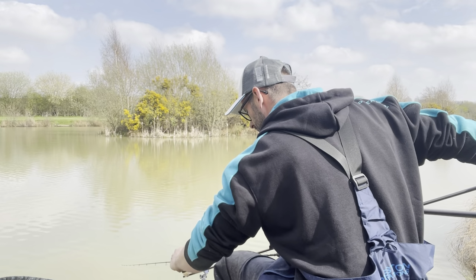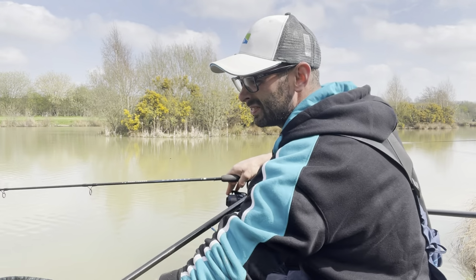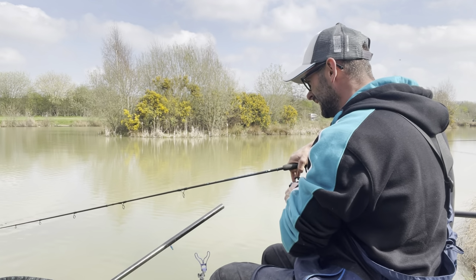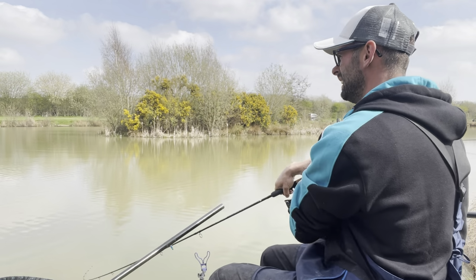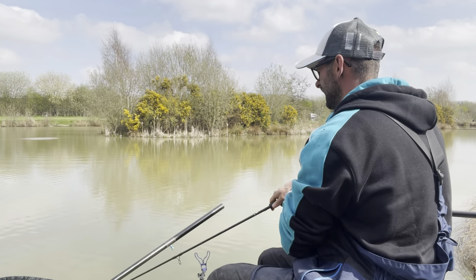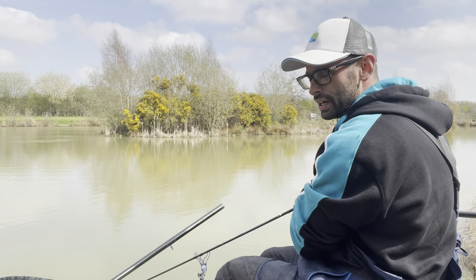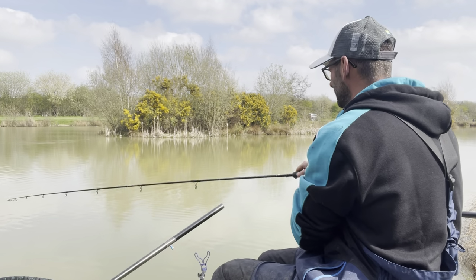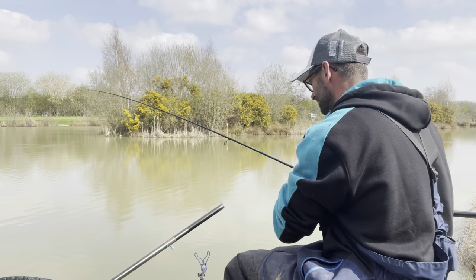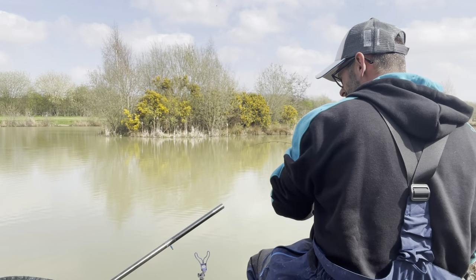I'm just going to feed some corn down this margin line. If I go back up, don't need to, there's a fish on. That's a carp on that. I've lost four fish today. I've had two bust me up on the bottom, and then one popped off on the pole. Every time I pick up the pole to put some bait out, tip goes around. Feels like a nice fish, another nice fish.